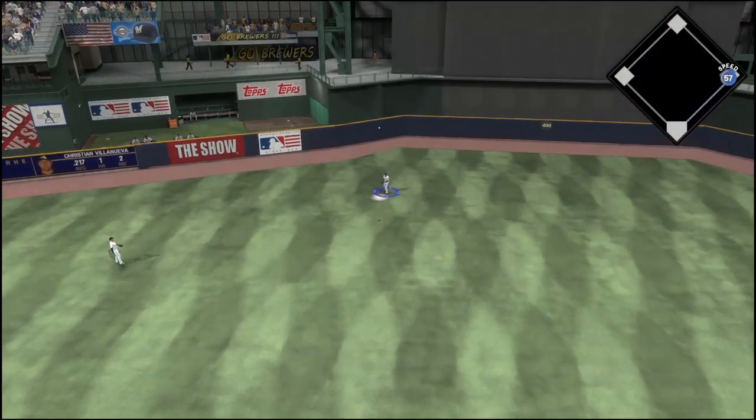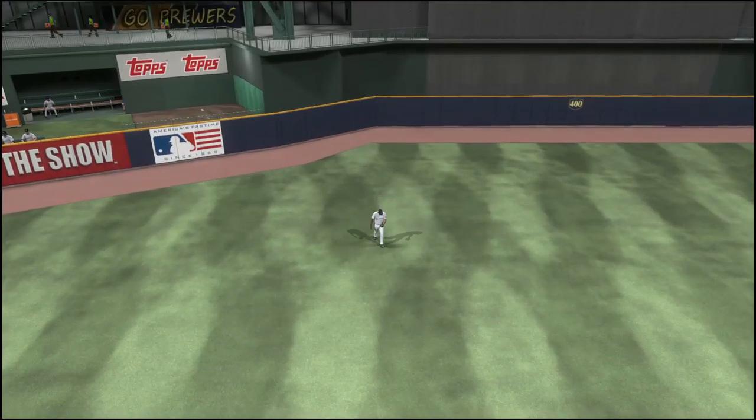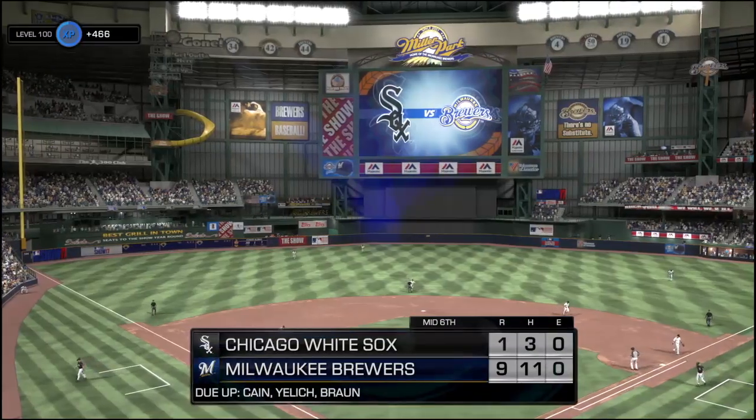Yeah, Matt, that's a great point. And we'll have to leave it there as the play is made here to end the inning.